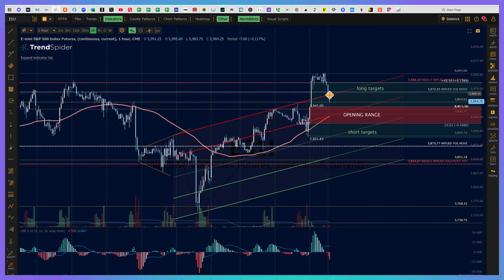I do believe it's got more downside traction into the middle of that opening range. But if you try to take the short up above this weekly implied volatility, you may have gotten chopped up. And, you know, that's almost 20 points of risk depending on where you took it.